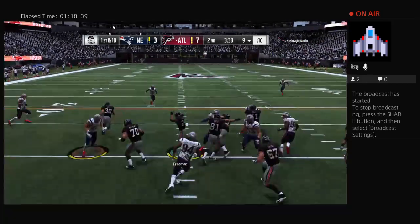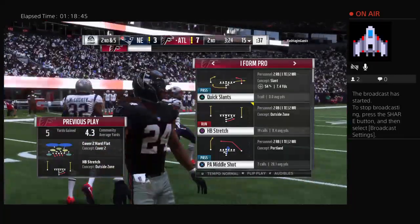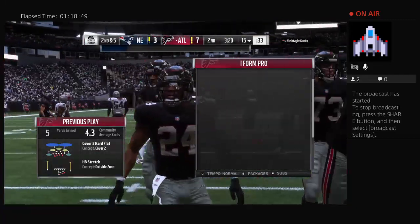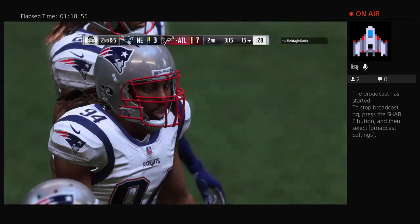The drive will start with a carry by Devontae Freeman. And some room for him there as he'll take this up to about the 15. Give him 5 on the carry there, and it'll be second down. I call that play a success. A nice inside run sets up a very manageable second down. A very solid gain on that play.